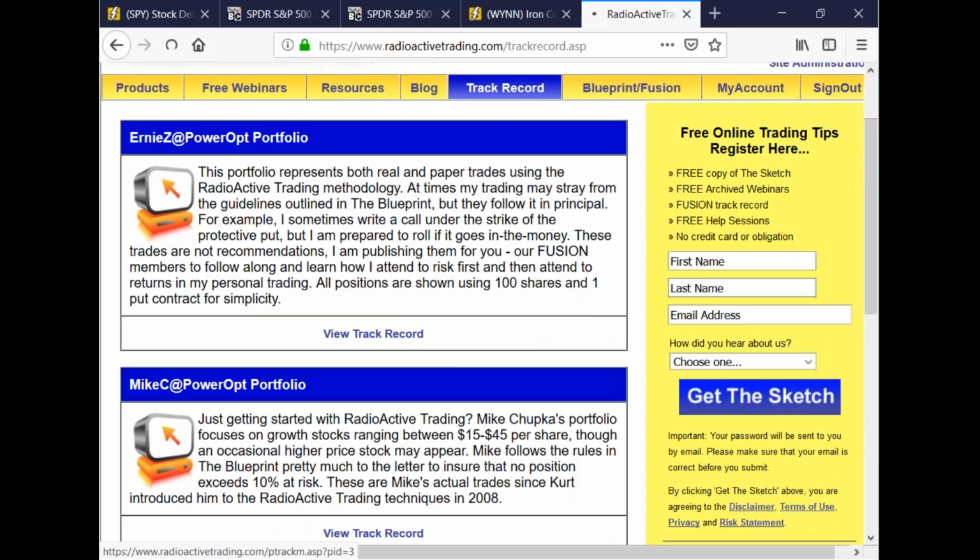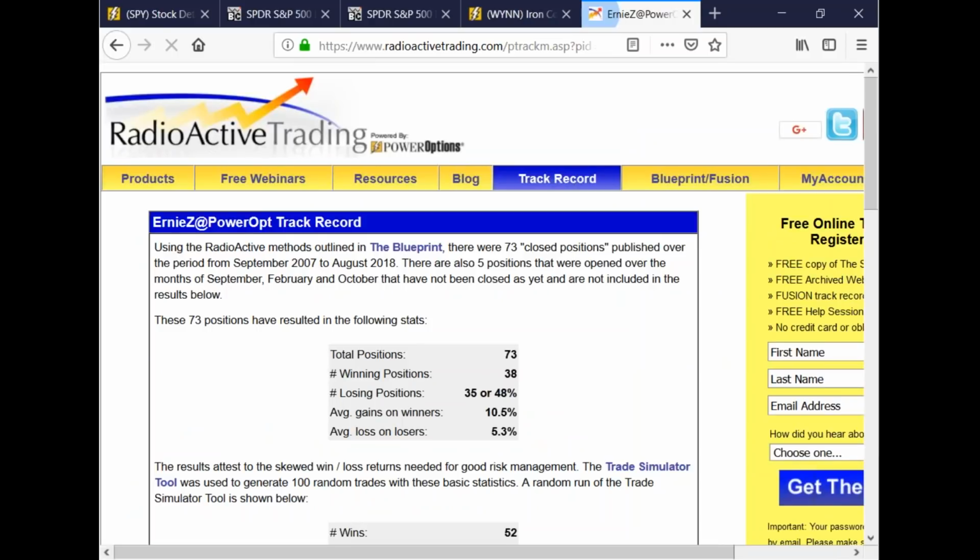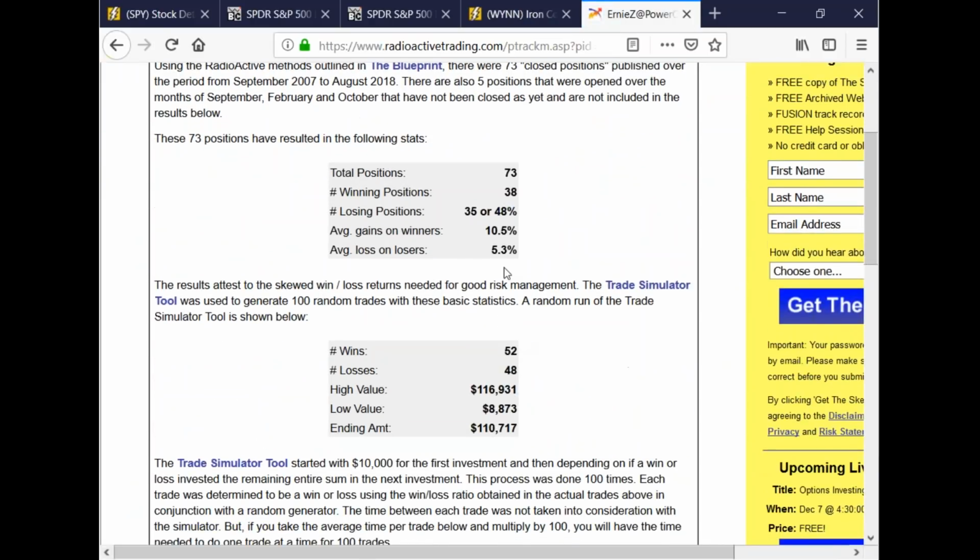I just wanted to go to Ernie's track record, Sam. So over the past 10 years or so, since Ernie started posting his trades in the Fusion account, let's get this to come up here. Here we go. You can see over 73 trades in the past 10 years or so, his average win is 10.5% and his average loss is 5.3%. So that follows exactly what you're saying. I've seen this as high as 12 and this as low as 4, but it usually stays around this area.